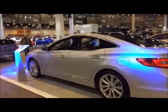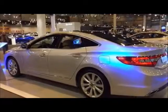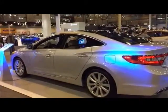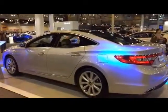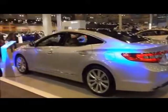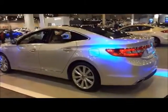All righty. Here we go. Next question. What class-exclusive convenience feature is the Azera equipped with that automatically opens the trunk? Is it A, the hands-free smart trunk, B, the Hyundai trunk, or C, the trunk zone? I'm guessing the trunk zone. What do you say, my friend? What do you guys think? You do get one shout out. Would you like to use that now?